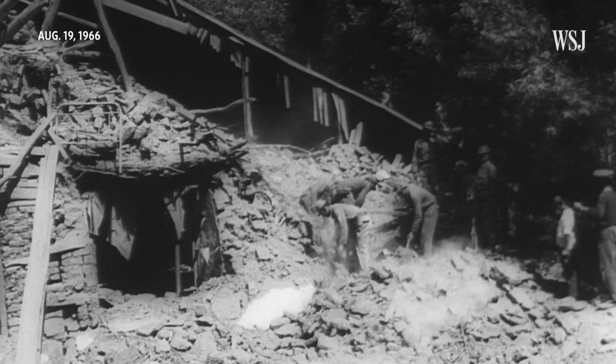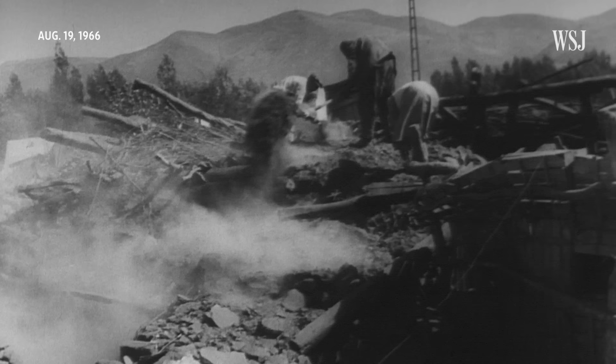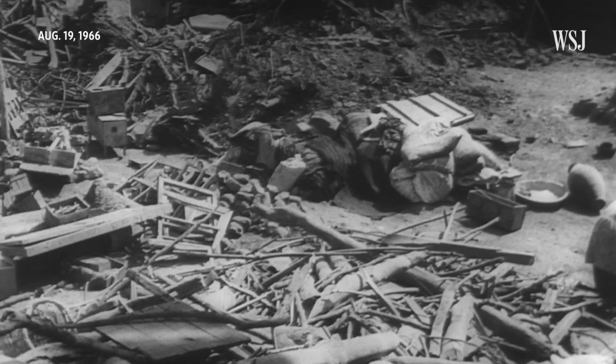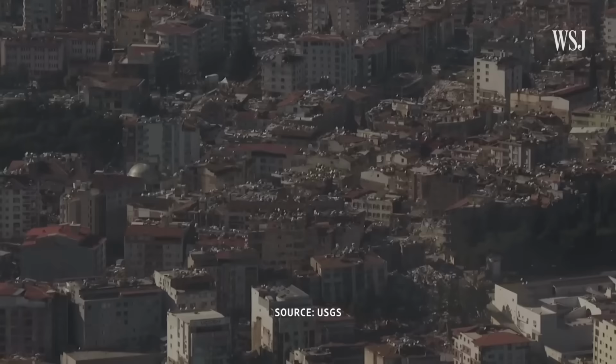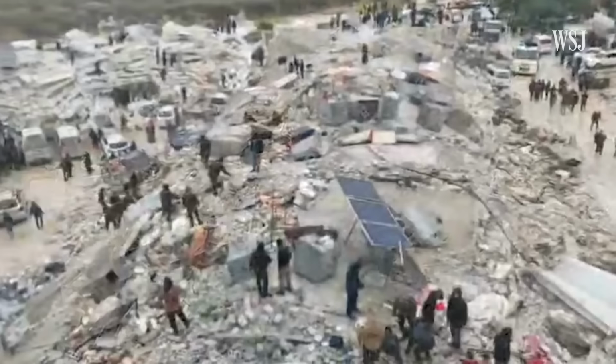Those complex tectonics are responsible for a long history of devastating quakes, like this quake from 1966 that killed over 2,000 people. Towns and villages in 19 provinces are almost totally destroyed. The 600-mile North Anatolian Fault produced 7 large strike-slip earthquakes from 1939 to 1999. And 3 earthquakes of magnitude 6 or larger have occurred within 155 miles of Monday's earthquakes since 1970. But there hasn't been a large earthquake since 1999.